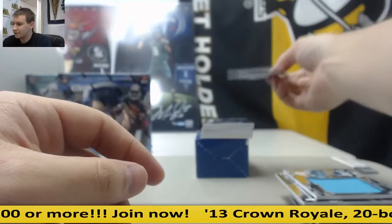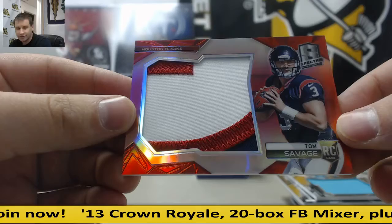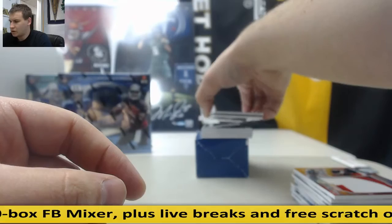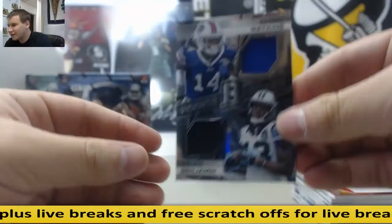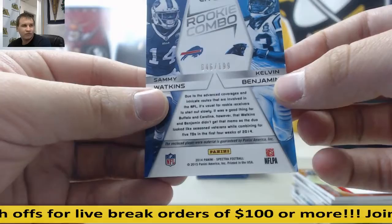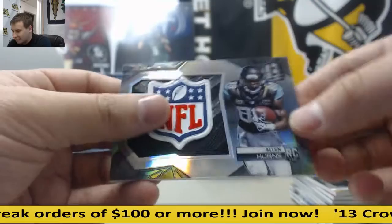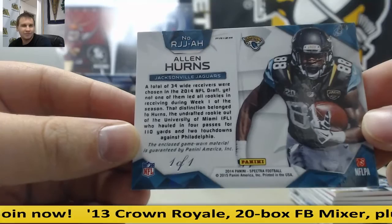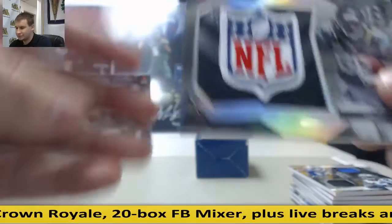Pretty nice patch coming up here. Tom Savage, jumbo rookie patch ruby for the Texans. That is 9 of 10. Texans also killing it. Ooh, we got a really nice card coming up here after this. Dual jersey will also be random. Kelvin Benjamin, Sammy Watkins. 46 of 199. This is a pretty cool looking card. NFL Shield for the Jags. One of one, Alan Hearns. NFL Shield. Congratulations, whoever has Jacksonville.